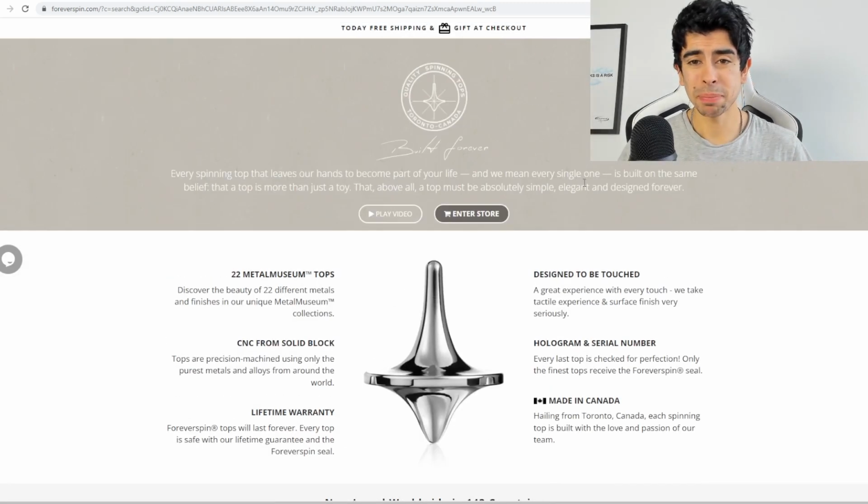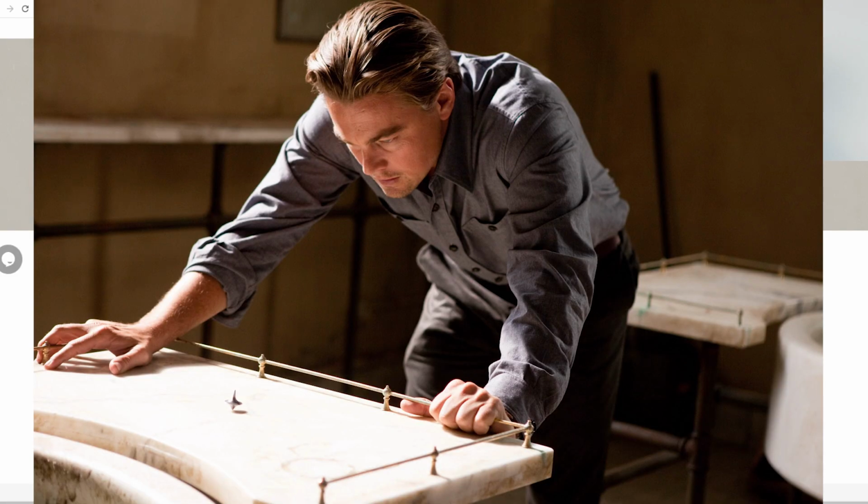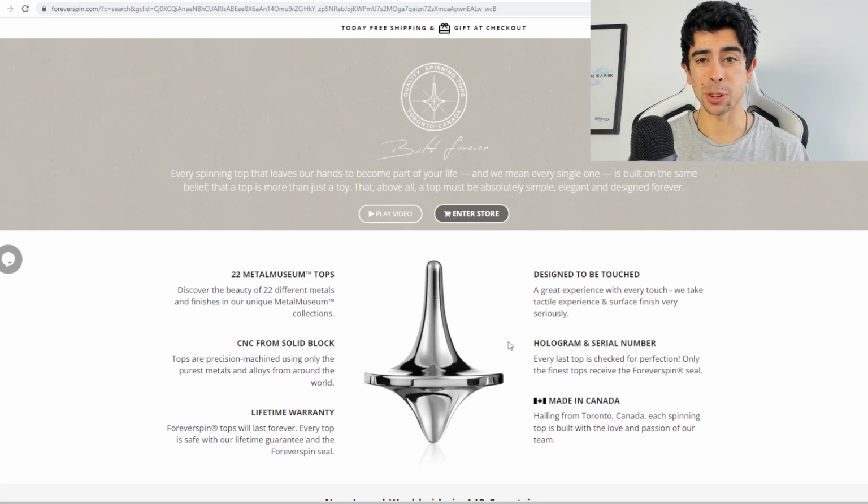As you can see, it's not the most revolutionary Shopify store ever. In fact, it's actually extremely simple. And all they're selling, this store called Forever Spin, is these little spinning tops. And you're probably thinking, are we in Inception right now? We're not. You can pinch yourself and see that we're actually not dreaming, that this is reality. We're not in the metaverse or anything.